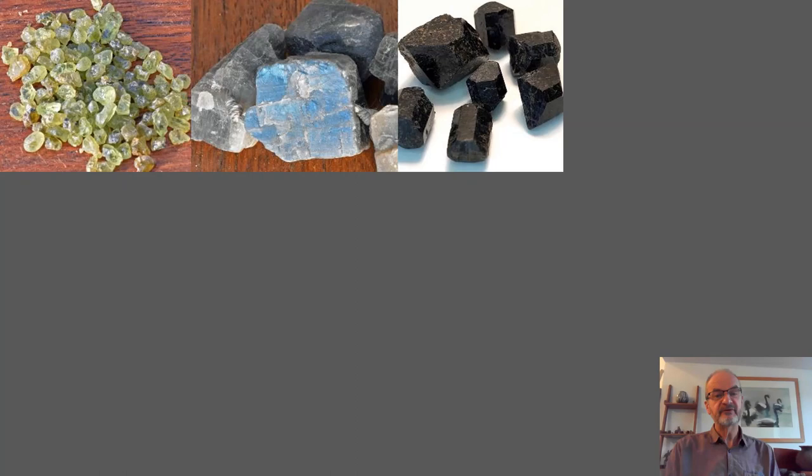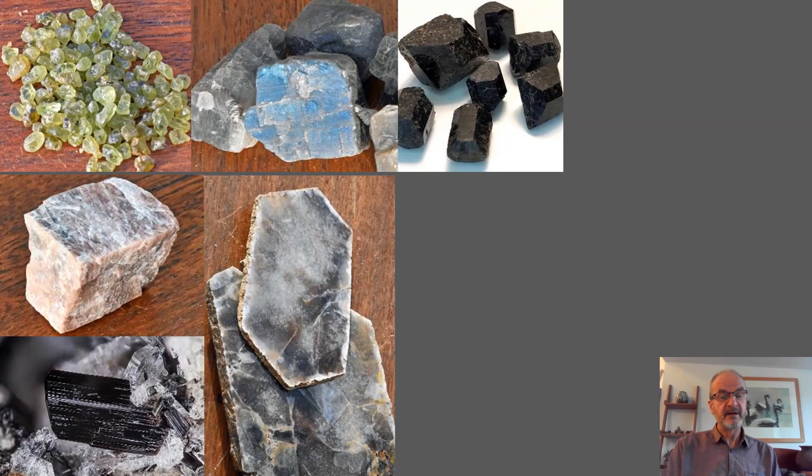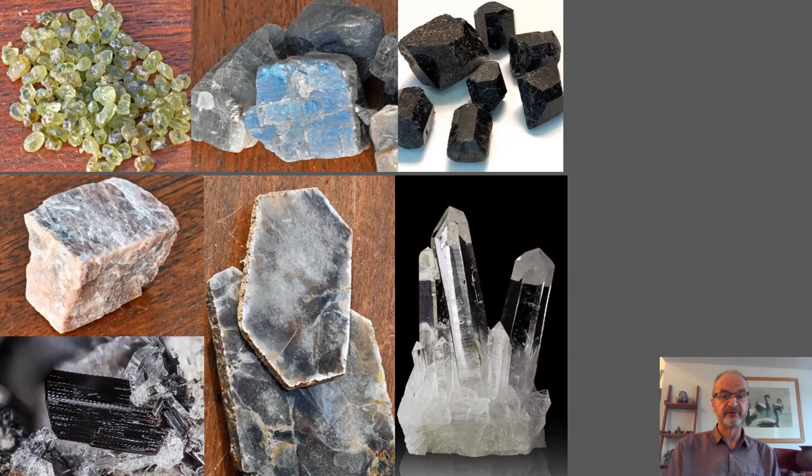As the silica content of magmas increases, forming intermediate and acidic rocks, we see minerals like alkali feldspar, amphibole, mica, and our main character, quartz. These latter two minerals, mica and quartz, are also common minerals in the metamorphic rocks, such as mica schist, along with the next mineral, garnet.